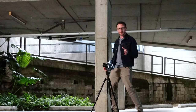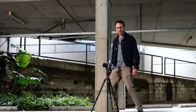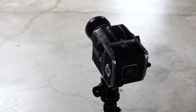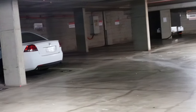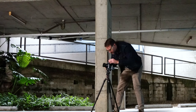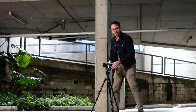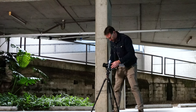In that same empty car park, I just shot from the outside with the panorama camera, now for my last shot on the Hasselblad. Just framing up, there's a bit of a trailer in the corner and a car just here with some fluorescent lights and some concrete poles. So I'm just framing that up now. Just want to check focus. There we go, f22, 24 seconds.